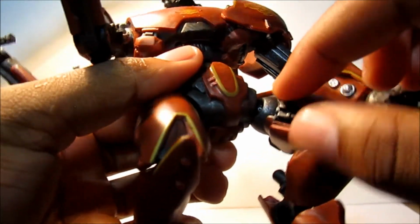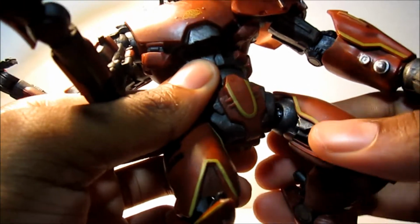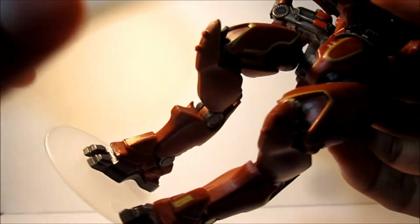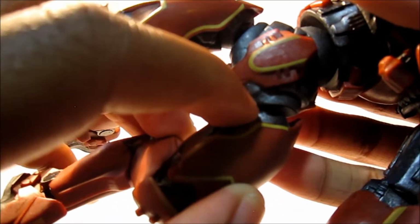lower hip area, and it has these little spikes on them, which NECA has put into their figures, and it's supposed to help when the figure gets a little older from the joint becoming too weak. It's kind of hard to see. When you get your figure up close, you can see these little rivets on the ball joint in there. It's really nice.